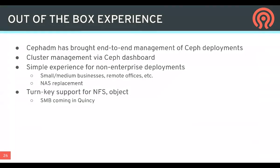And cephadm is also making it much easier to manage the entire cluster, from installing it out of the box via a single command to helping you set up more end user protocols that would take more effort than with other systems. So you can really easily set up a small cluster as a kind of NAS replacement, and we're working on turnkey support for NFS and object storage, with Samba coming in Quincy.